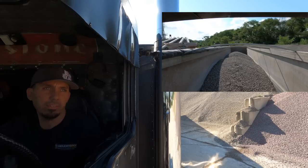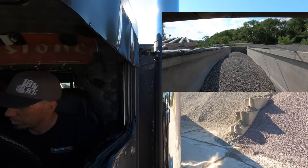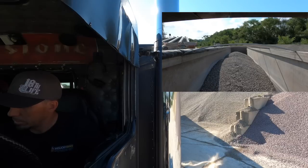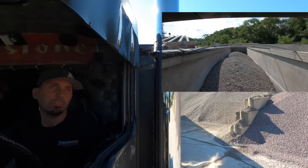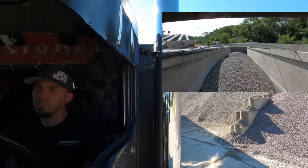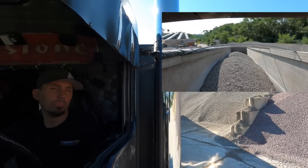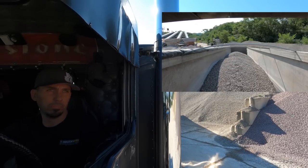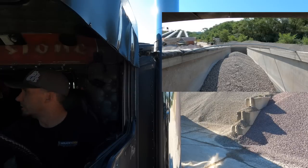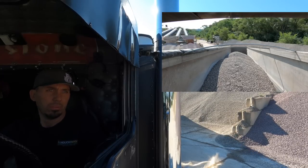Alright, so we're backed in, set the trailer brakes, lower the trailer airbags, open the tailgate, send the trailer up. Raise the RPMs a little bit just to speed things up. Otherwise it takes like twice as long to get the trailer up in the air.